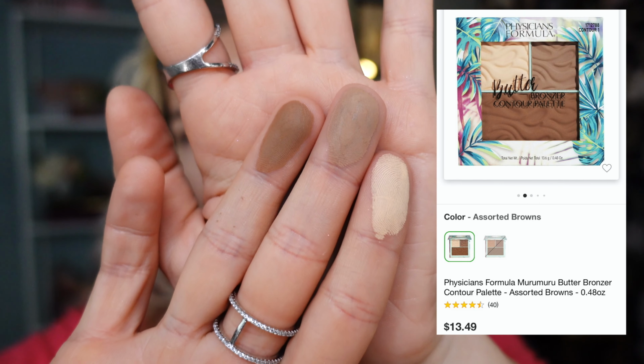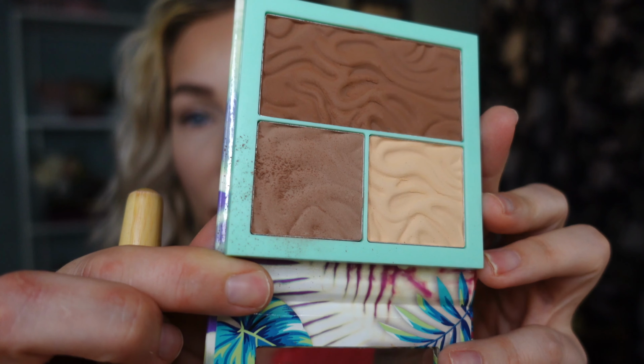Let's see how it's gonna apply on the face. I'm gonna go with a lighter formula right here. I'm gonna use this angled brush. This is by Kayla. There's a ton of fallout. All right, let me maybe start from here. It's definitely a contouring shade, but it's pretty. I really like it. It doesn't look too gray, but it is definitely a cool tone.